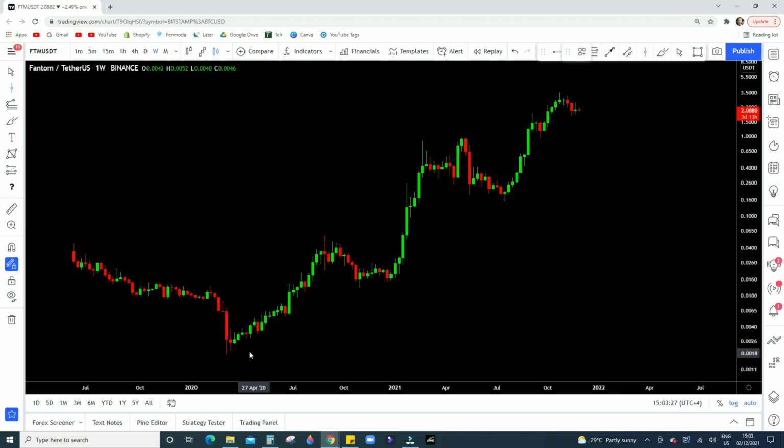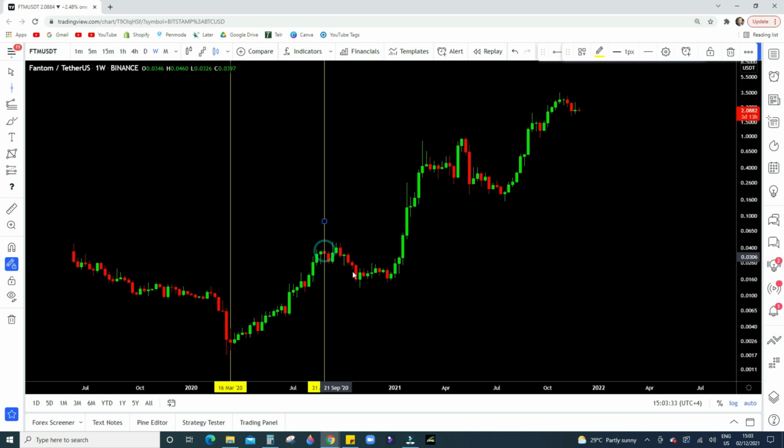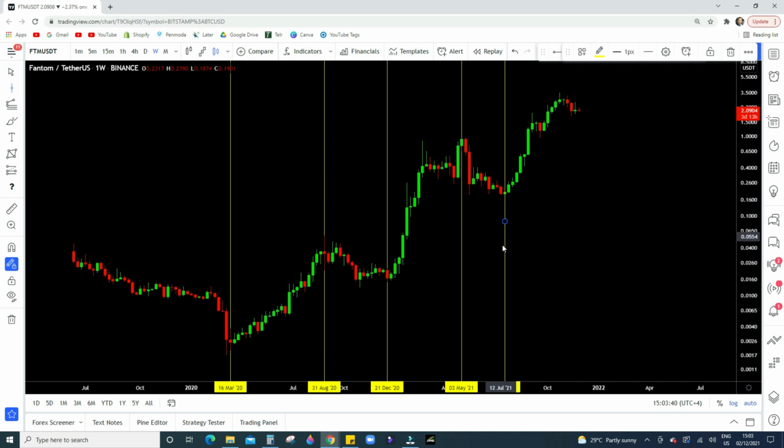Now, if we were to break down this structure, we can see that the structure started here in March of 2020. This was the initial impulse, and this was the first correction. This was the second impulse, and this was the second correction. And this is the fifth and the last piece of the structure.